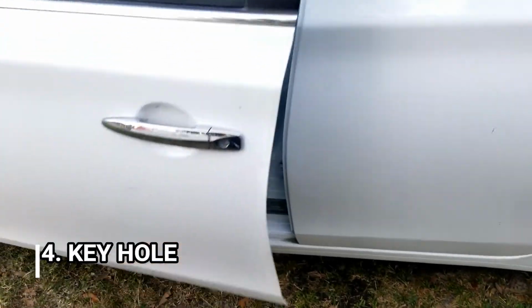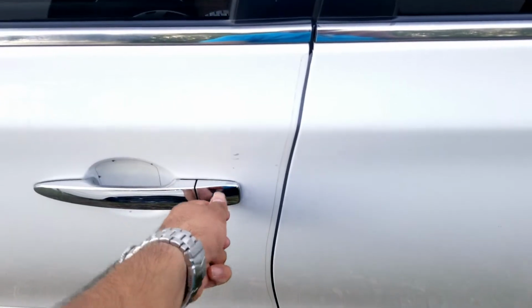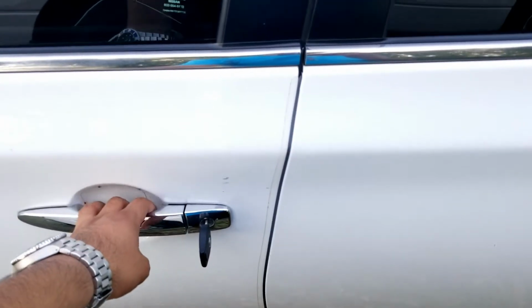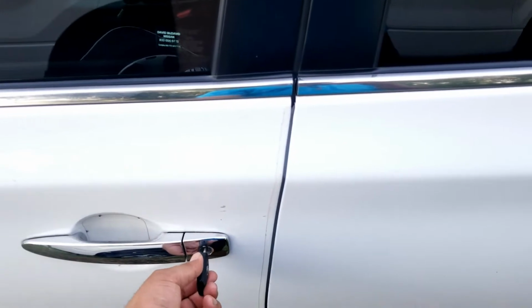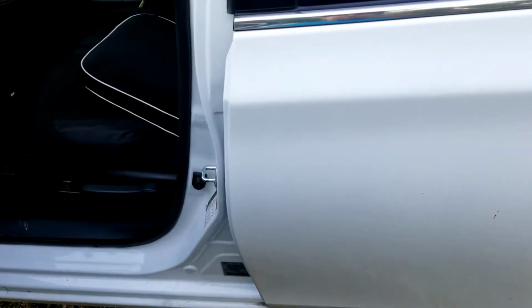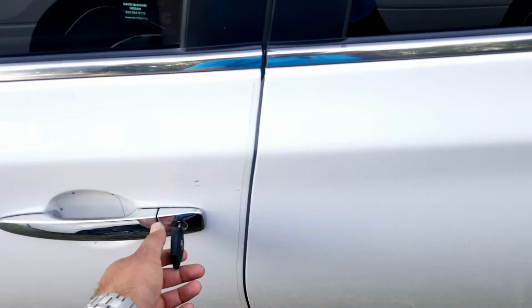The fourth one is the keyhole. This is one of the things nobody uses anymore, but it's still a good feature to have. For this, you turn the key to the right position and it unlocks the driver's side door. If you turn twice, it unlocks all 4 doors.